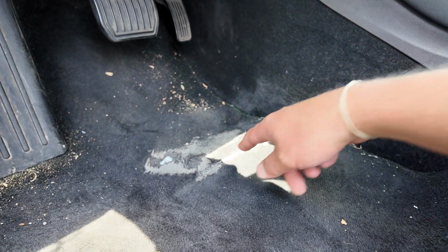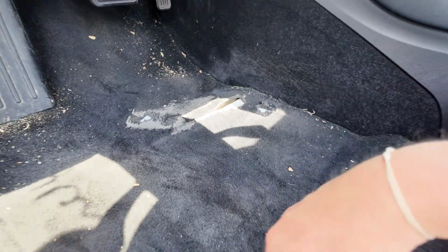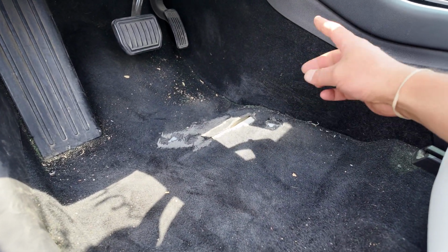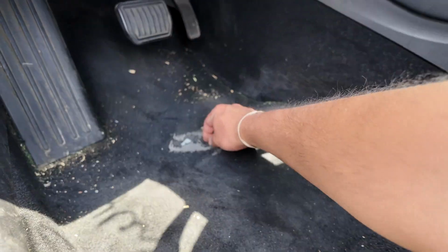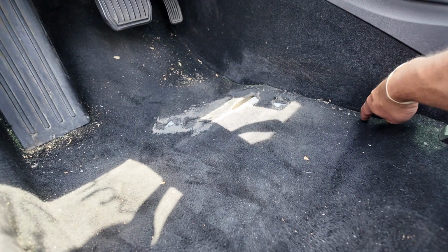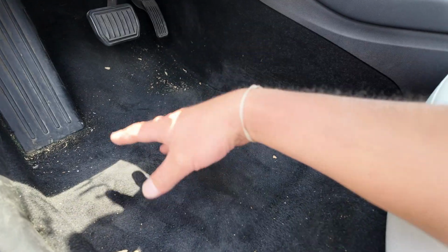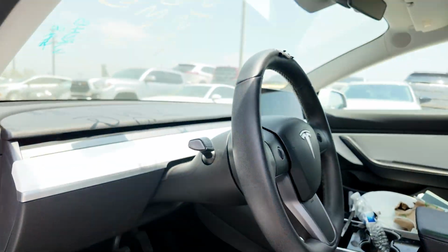So what's gonna be done on the floor, basically, I'm either gonna replace this whole piece, or maybe put floor mats on that, we'll see. But my guy who does upholstery and detail, same day, same process, detail, upholstery, he can do it all together. He can cut this piece and just put a new one, or he can put the new carpet on top of this. We're gonna see how it's gonna go.